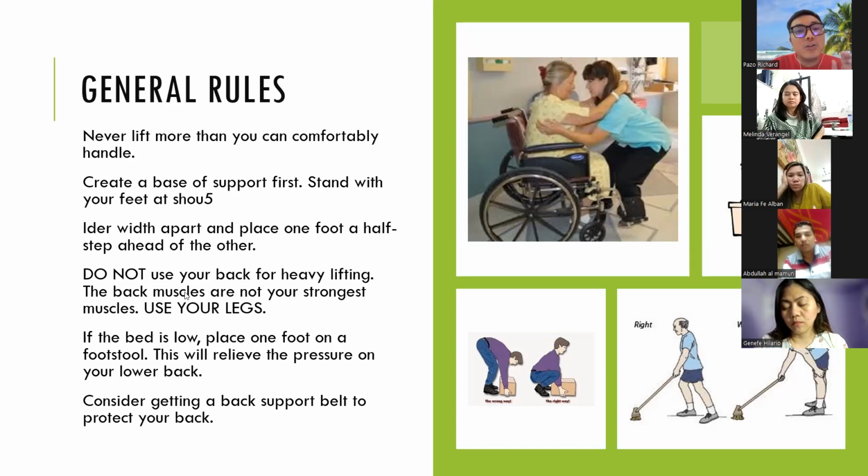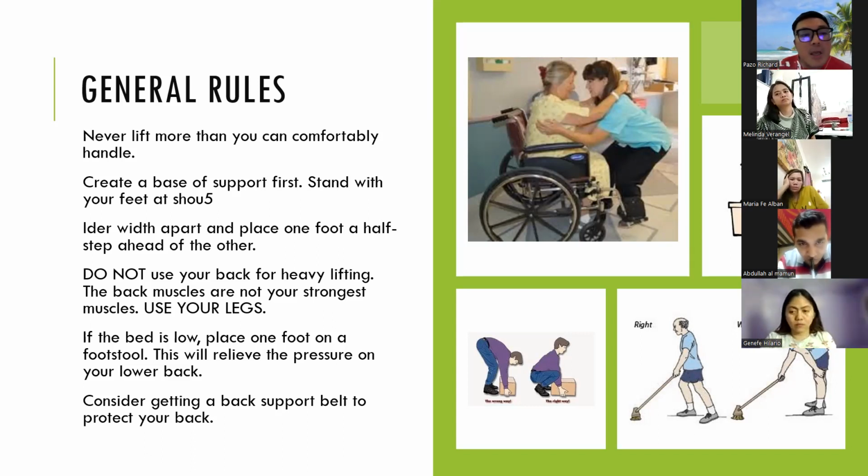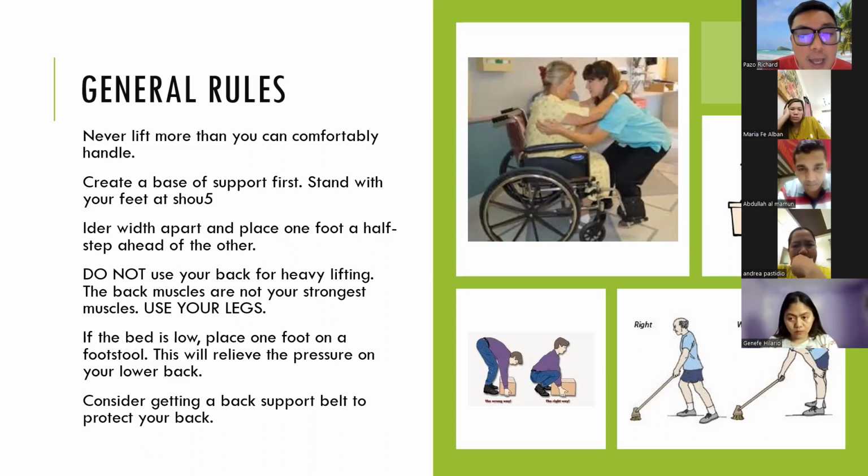Next, do not use your back for heavy lifting. Most of the time, kasi we're lazy, we use our back to lift something. Do not ever do that because sometimes it could cause your back to break or your bones na masira. You should use your legs. Now, if the bed is low, place one foot on a footstool and this will relieve the pressure on your lower back.